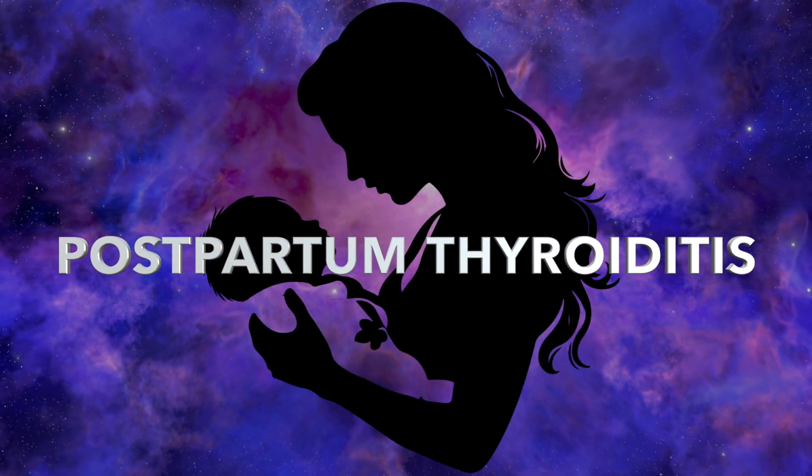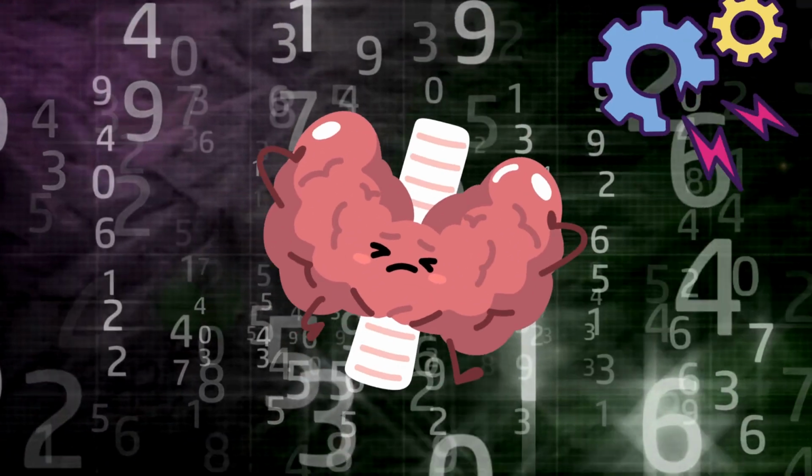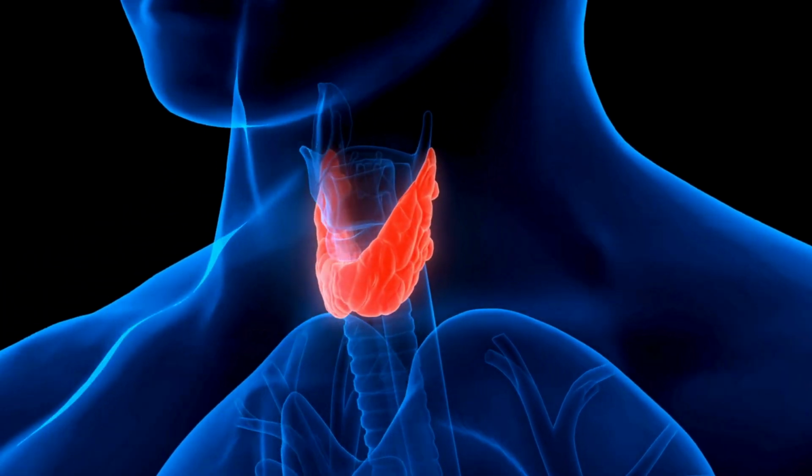Postpartum thyroiditis is a temporary condition that affects some women after giving birth or having a miscarriage, or sometimes even after undergoing an abortion. It's a malfunction in the thyroid gland, which is a small butterfly-shaped organ in your neck that controls your metabolism and your energy levels.